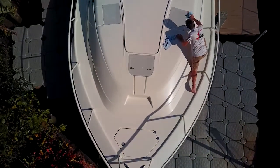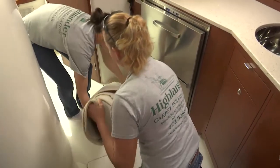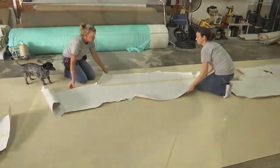Well, we're now back at Barry's house, and the project is all done, but I want to show everybody at home kind of the before. Here's the light-colored carpet, very stained, kind of trashed. It's been ripped out, patterned for this new vinyl mat. And it is now installed.